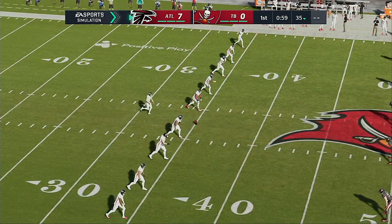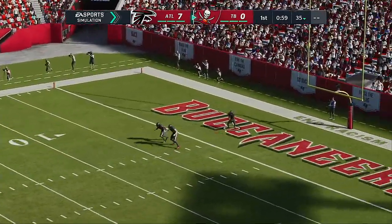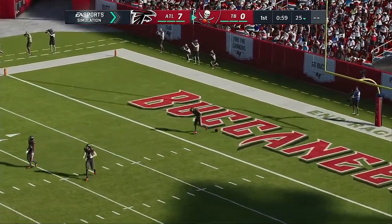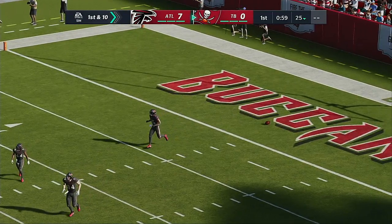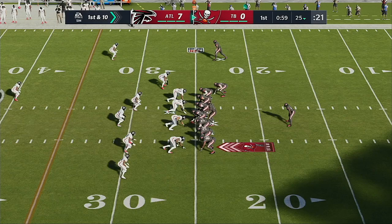Now following the touchdown, Hoff-Richter to kick off. This will make it into the end zone, and no effort to bring this one out. It's a touchback. The Bucs offense set to begin their next possession.